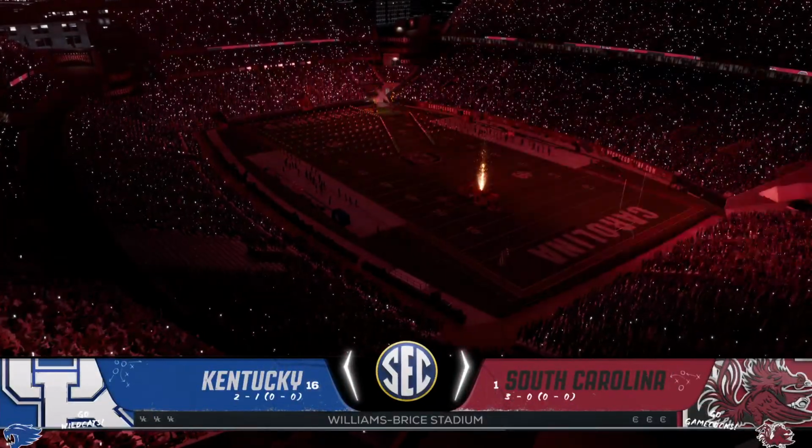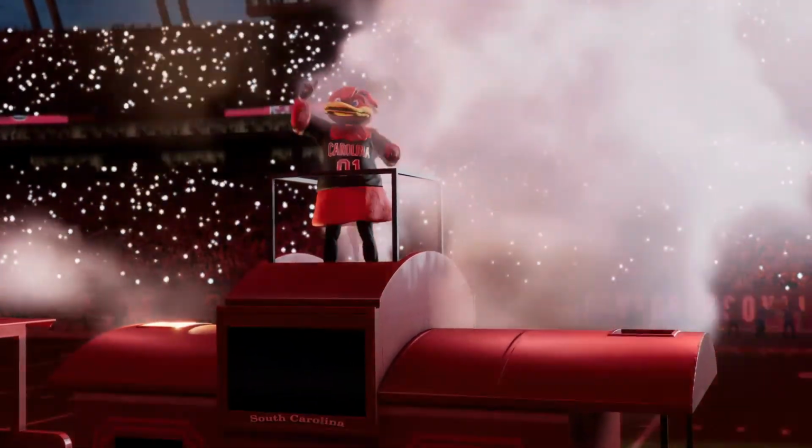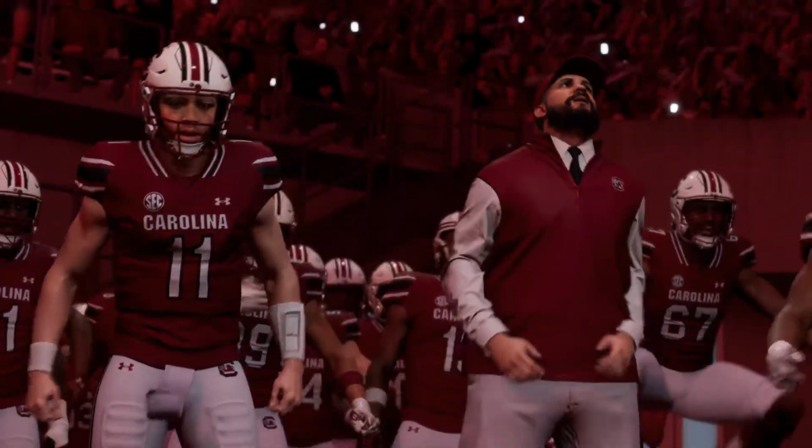Preseason clash of teams who've earned their spot in the top 25, trying to come up with a victory today and make a big push toward the home stretch.